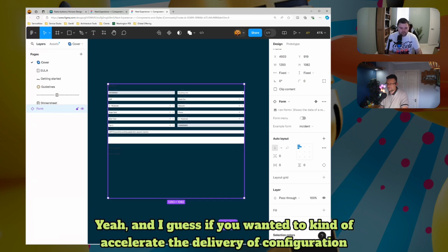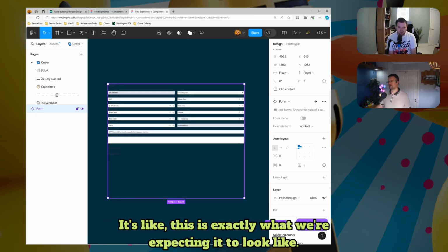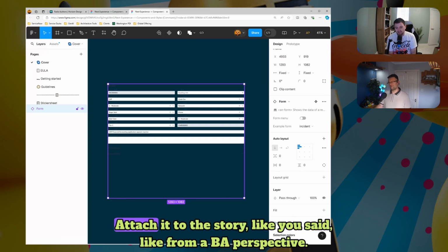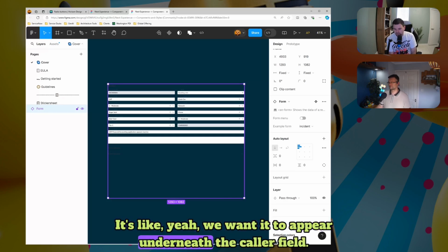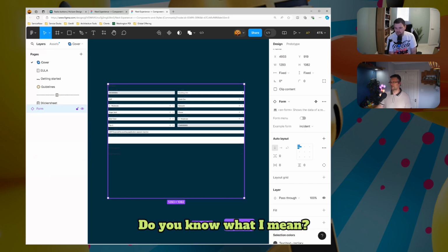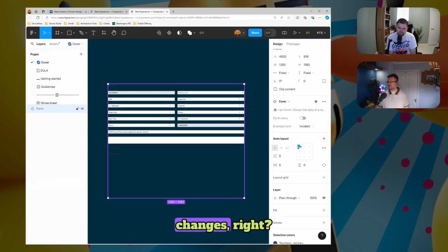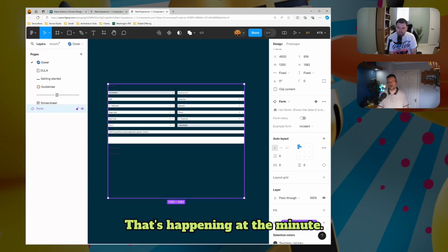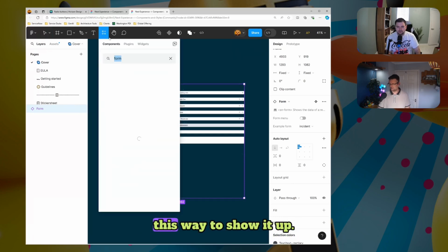And I guess if you wanted to accelerate the delivery of configuration, there's no second guessing then. It's like, this is exactly what we're expecting it to look like. Attach it to the story, like you said, from a BA perspective. Then there's no guessing. It's like, we want it to appear underneath the caller field. Do you know what I mean? You can see exactly what the form should look like. And on the project I'm going on, there's some form changes happening at the minute. And yes, there's mock-ups, but it's something that perhaps could be adapted in this way to shore it up.